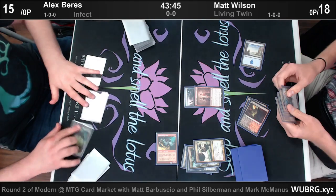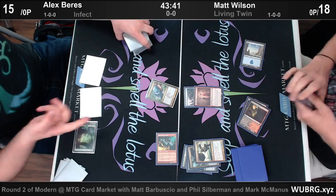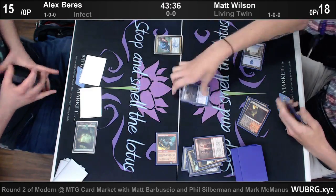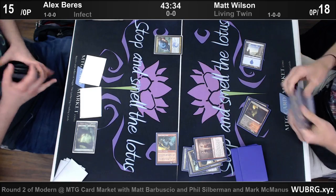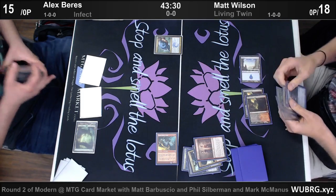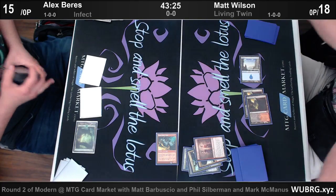Yep. But again, it doesn't matter too much. Civic Charm! I did not expect that. I'm assuming he's bouncing the Deceiver Exarch. You don't see Civic Charm a lot. It's a one-of in Alex's list. I don't like it. What are the other modes? So bounce, and permanents you control gain hexproof, and target creature gets +3/+3.